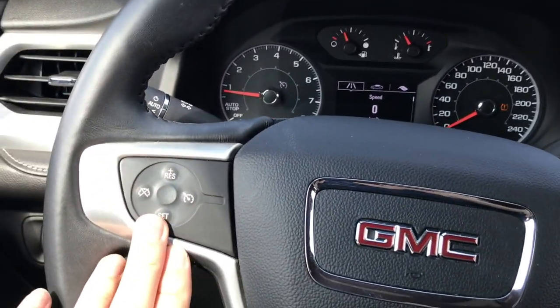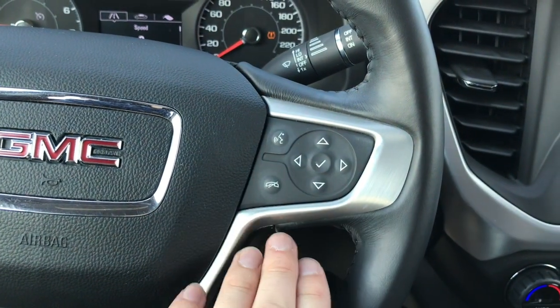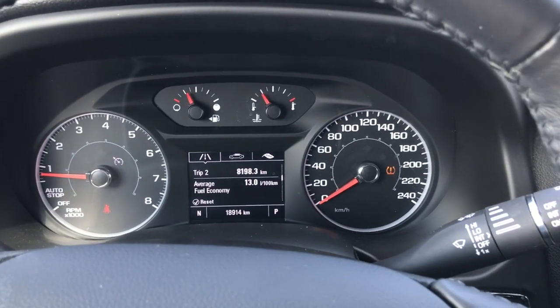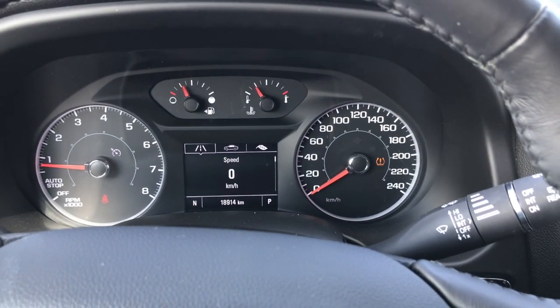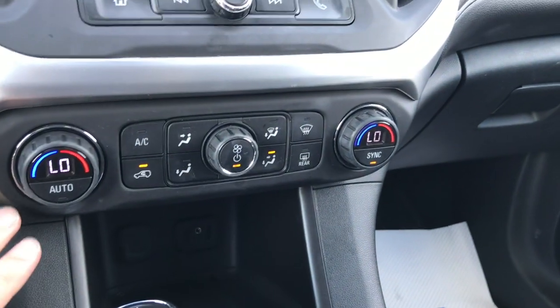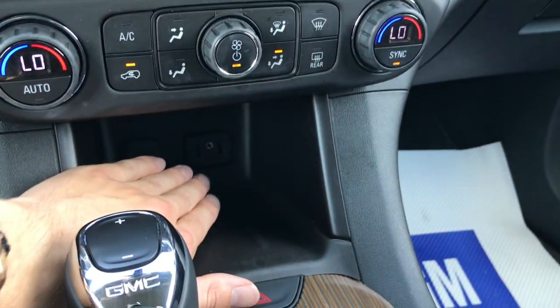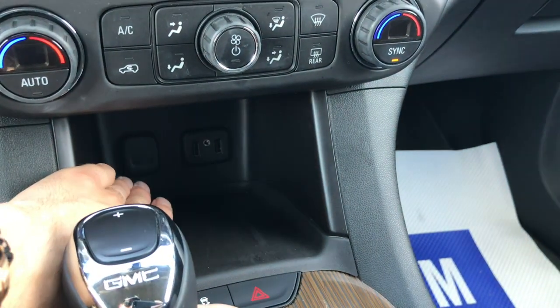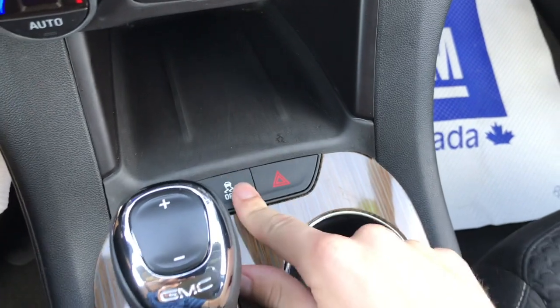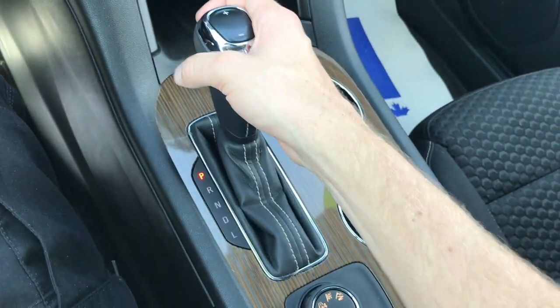On the steering wheel here, you've got your cruise controls, your hands-free call buttons, and your 5-point command center, which is going to allow you to configure that digital screen that you have on the front dash. Now taking a look down here, you've got your dual zone climate controls. You've got some USB ports located down in the back, as well as a DC charge outlet. And this button here is going to be for your traction control.